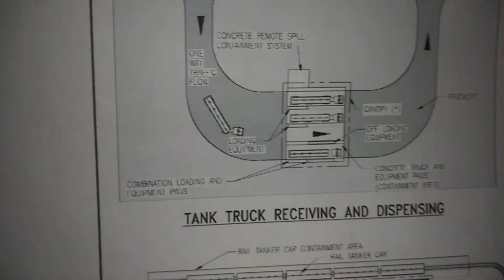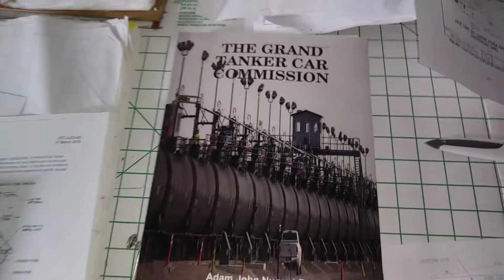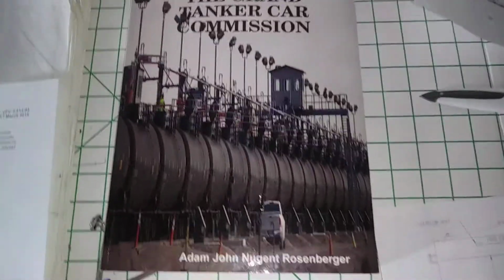And then the tanker trucks have a different setup, you could just pull them into a lot. That's a lot different. Offloading and loading. So that was a regular tanker car. Just there's my book. It's called The Grand Tanker Car Commission.